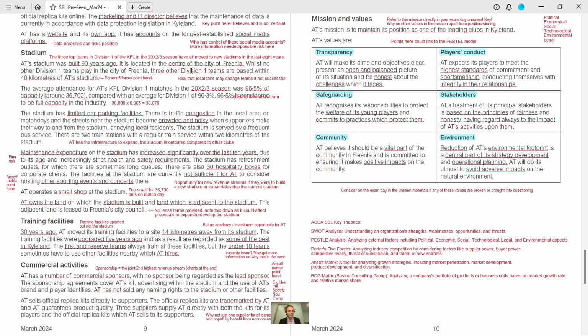So where are we at in terms of this? The stadium itself, just for context, we've touched on it in the previous video, it's built 90 years ago, but the top 3 teams in Division 1 have all moved to new stadiums in the last 8 years. So Athletic Transcentral are already a bit behind the curve there, where they don't have state-of-the-art facilities. They do for the training ground, but not for the stadium.